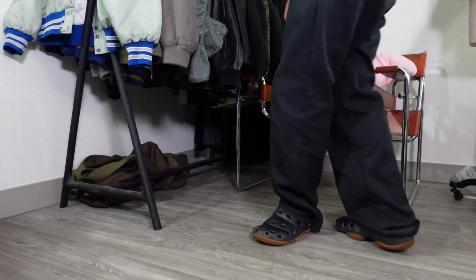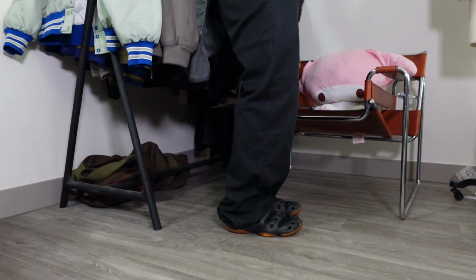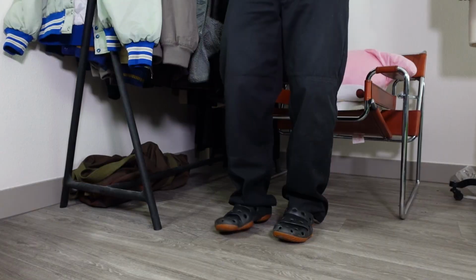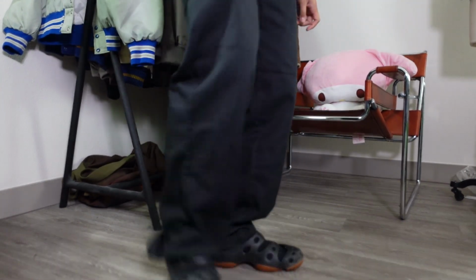When I first saw this shoe, I thought it was extremely ugly, like super gross looking, but something about it drew me to it, and it was like a more interesting Croc in my opinion for around the same price as a Croc. I'm pretty sure it's something around $50. I could be completely wrong about that, but I see them on Amazon all the time. I saw them in Japan when I was there.